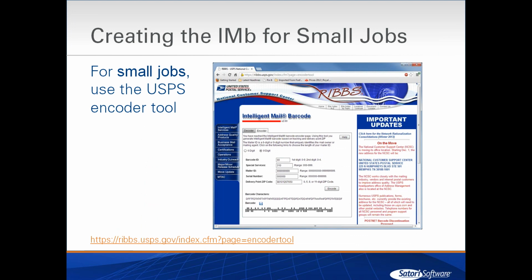So in order to do that, you can go to the RIBS website at ribs.usps.gov. There's a link at the bottom of the screen here. And there's actually an encoder tool. Basically what it does is it allows you to enter in all the digits that you would need in order to generate that intelligent mail barcode. And then it will generate that barcode for you. I know this screenshot is fairly small, but you can enter in all of the different fields that are available there, and then it will generate that barcode for you, and you can save it as an image, or you can save out the encoded barcode and print it using Word or what have you.